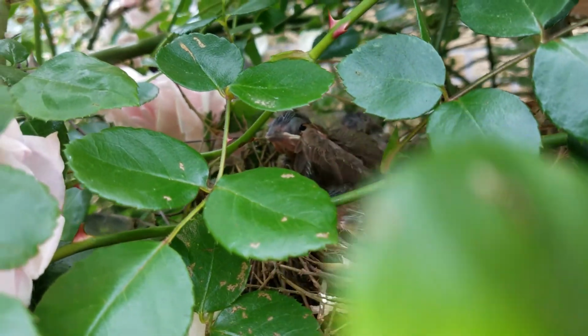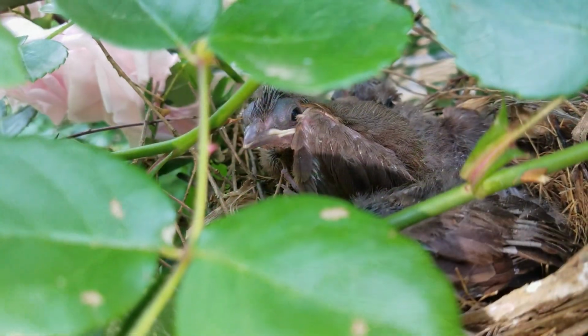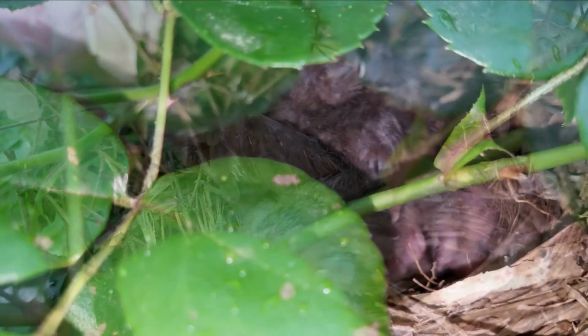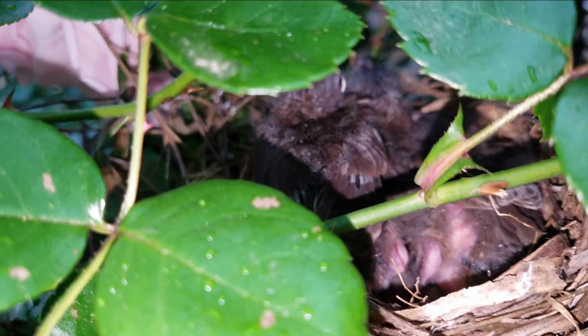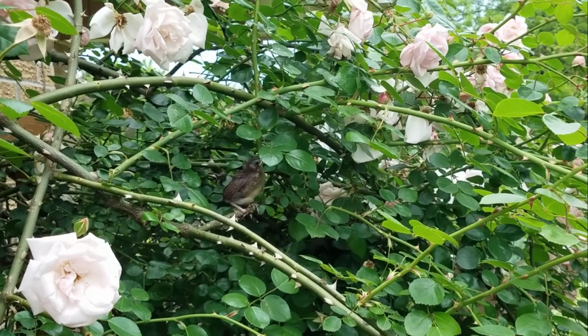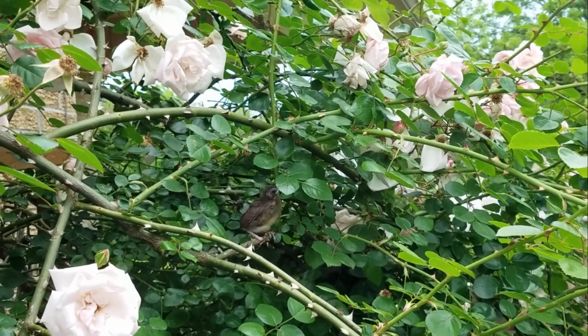The parent cardinals will feed the hatchlings anywhere from 3 to 8 times per hour until about the 5th day, and then the young will eat 3 or 4 times per hour over the next few weeks. The chicks will begin to fly some after 10 days or so, and at about 4 to 5 weeks the chicks begin to feed themselves.